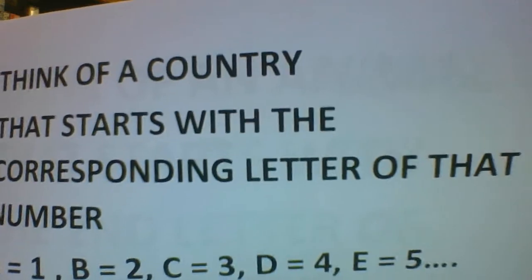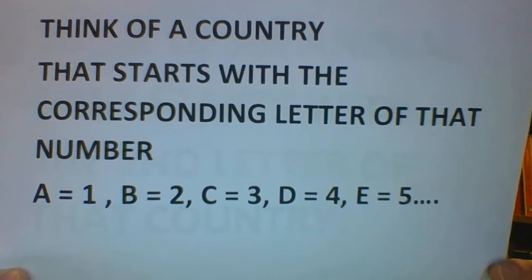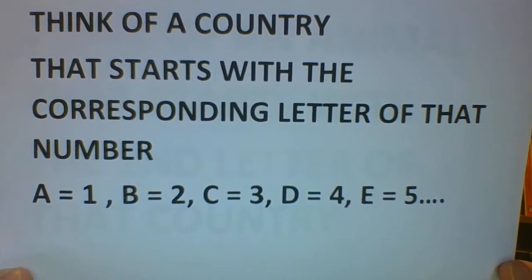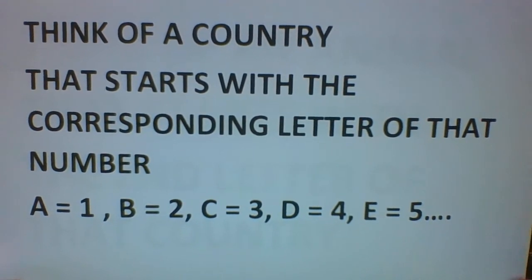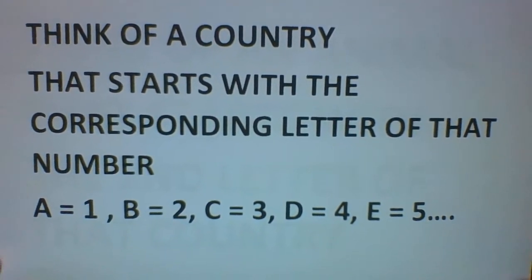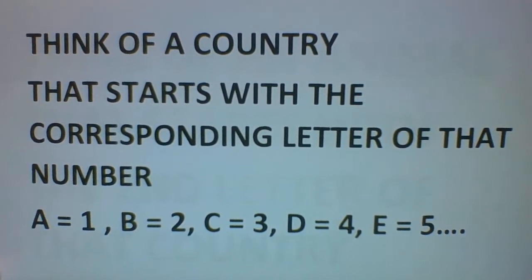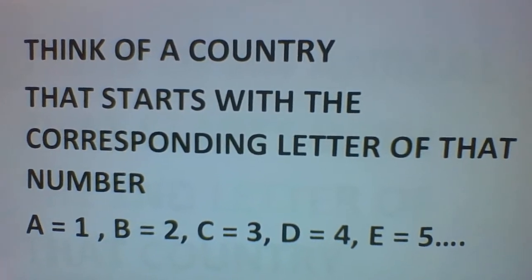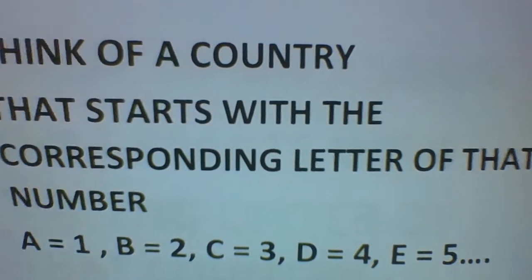And now the slightly trickier bit is what I'd like you to do is to think of a country that starts with a corresponding letter from the number that you have. So for example, A would be 1, C would be 3, D would be 4, and so on. So with the corresponding letter, I'd like you to think of a country that begins with that letter.